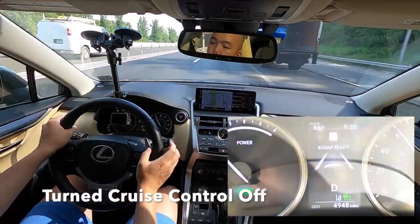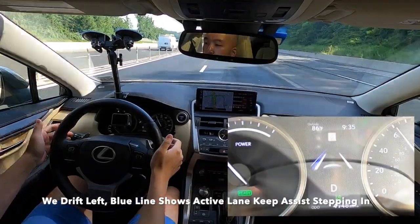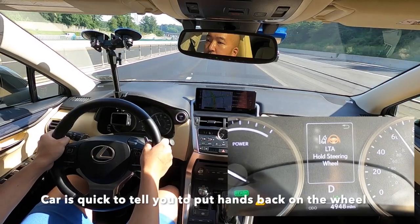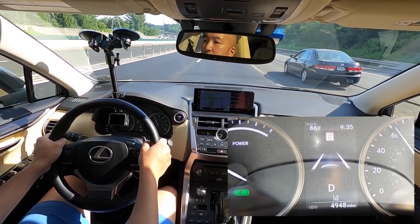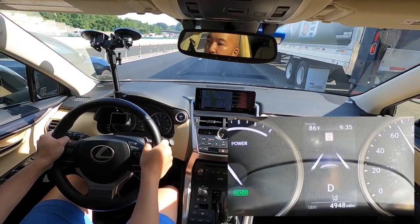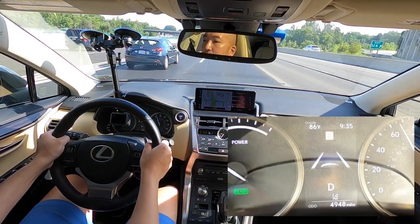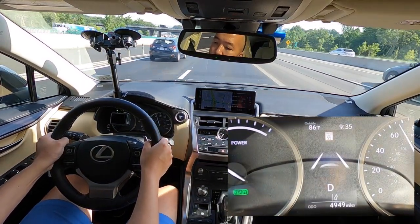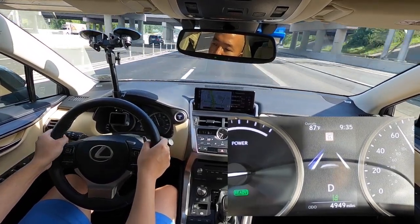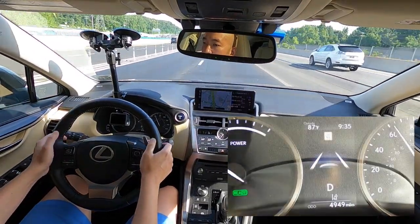So just quickly turn cruise control off, just as we start to showcase the lane keep assist. As we drift to the left here, you see that blue line that popped up next to the white line. That indicates that the system is active and trying to correct the car back into the lane. And then we did see quickly that the car does tell you to put your hands back on the wheel, that it does need steering input from the driver. This is not a hands-off system by any means.